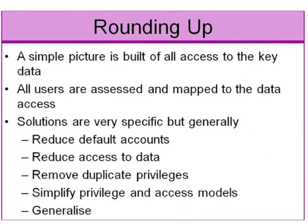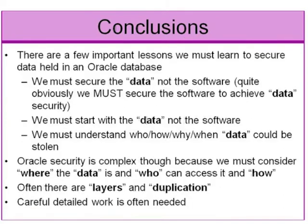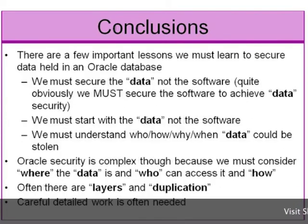A simple picture needs to be built of the access to the data. We need to understand all the users in the database who can access the data and then try and map that to real people. Then we need to think about solutions. Solutions are very specific, generally, if we go to hardening guides, but we need generic solutions. We need solutions that work across all databases. So things like password policy work on all databases. We need to understand things like default accounts that have been installed, and get rid of them if they're not needed. We need to reduce the access paths to the data. That's a general issue that can be applied to all databases. The solution might be different because of different applications, but the principle is the same. Reduce the access paths, reduce the number of people who can access the data. So in other words, simplify and remove and generalize.